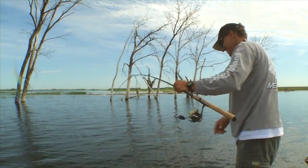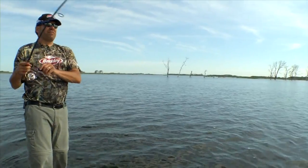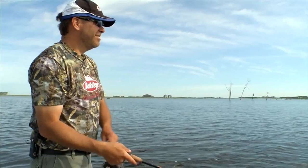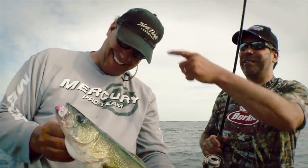Keith and Jim are preparing to battle through high numbers of walleye and northern pike. Oh! I can tell a guy might get worn out doing this. In search of areas that hopefully hold the bigger fish that Devil's Lake is known for producing.